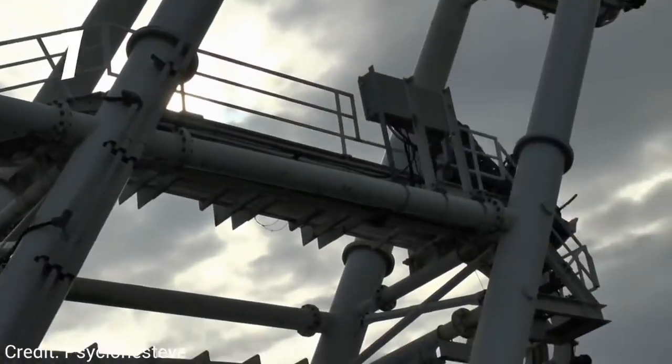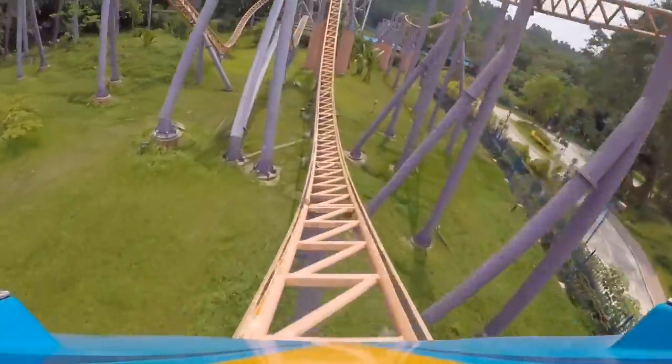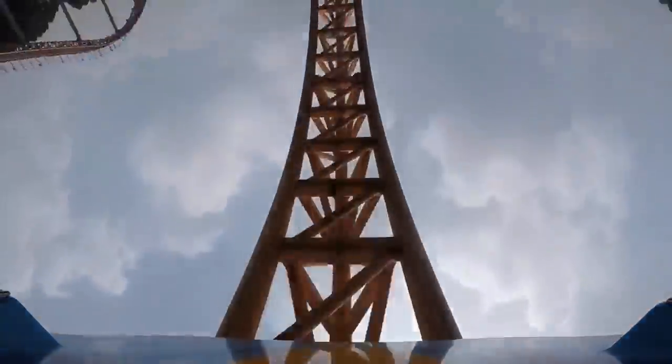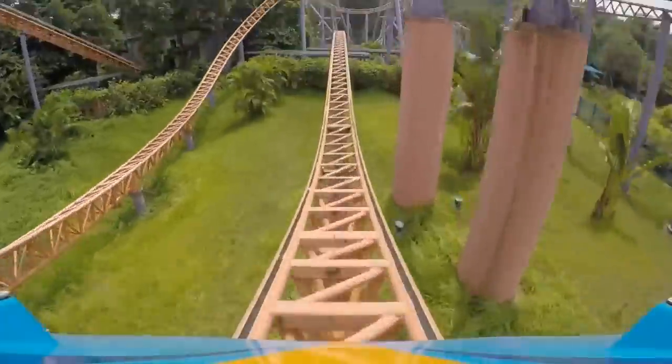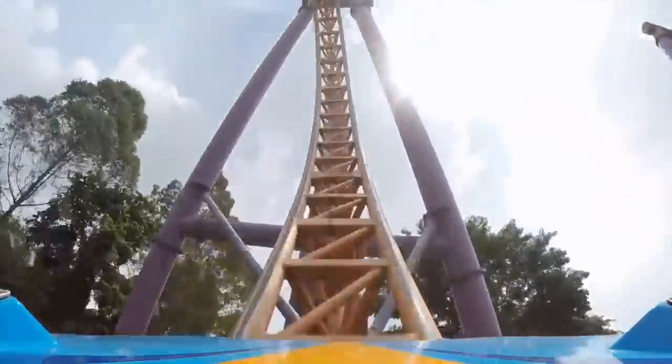Now, these are just some of the inversions that I found that I think deserve to be in the top 10 most unique inversions of any roller coaster in the world. Leave in the comments below your favorite inversion, and if you think there's any that I missed that you think deserves to be in the top 10.